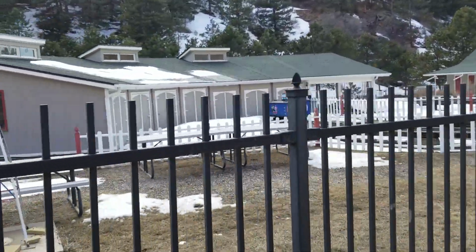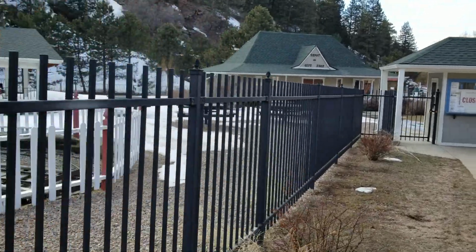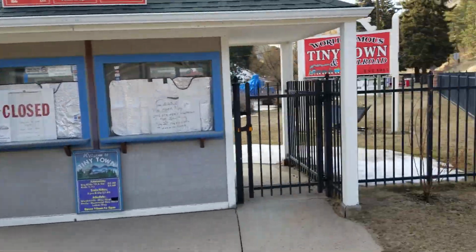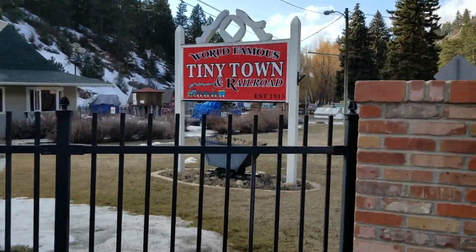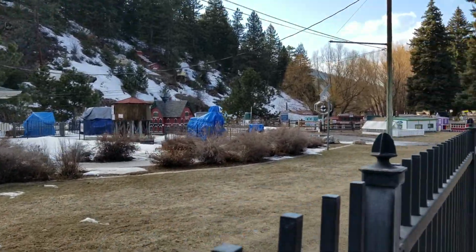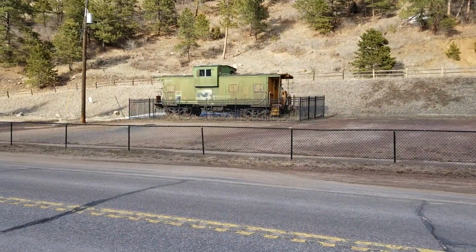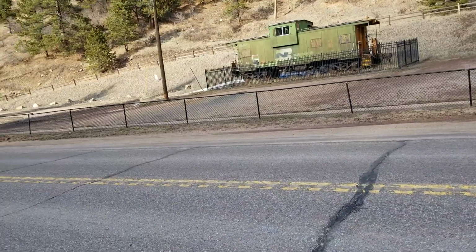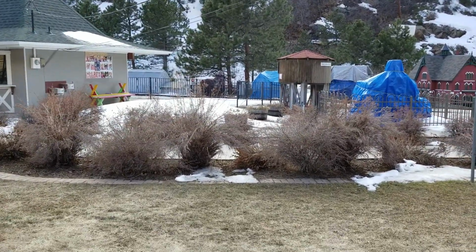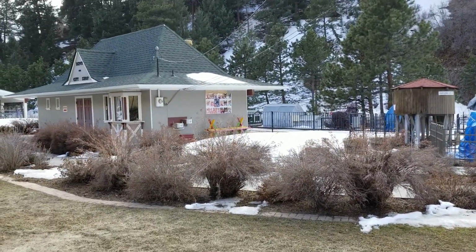Miniature windmill. And over here we have a real caboose. Unfortunately, they no longer use on the rail lines. There's a little water tank for the steam engine. Well, the miniature one anyways. Got the volunteer engineers posted over there if you can see it.